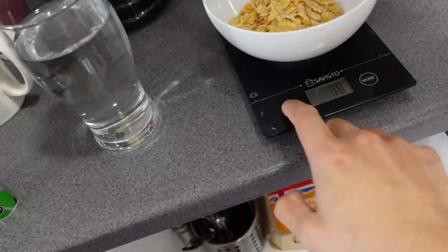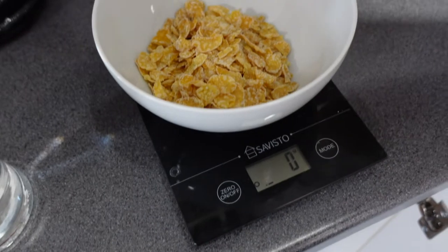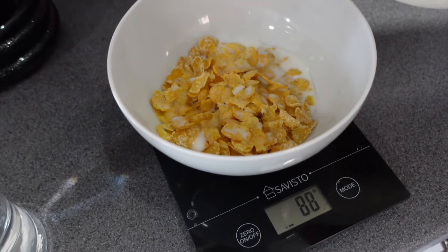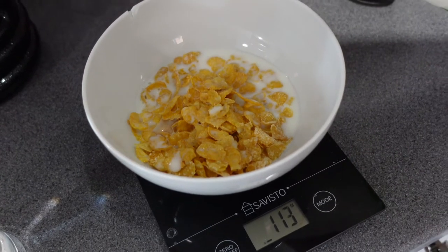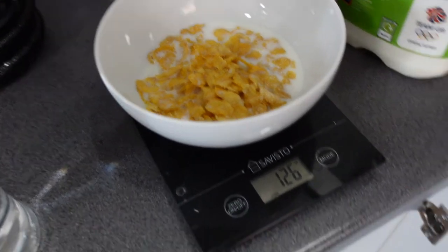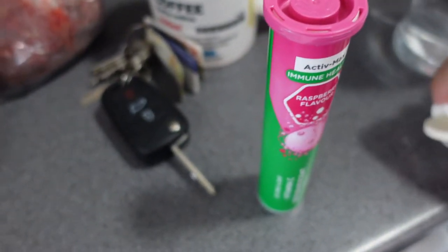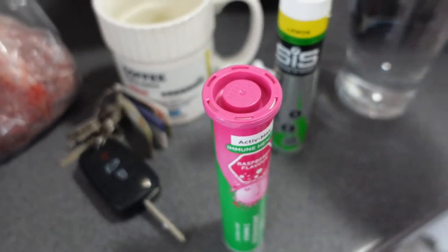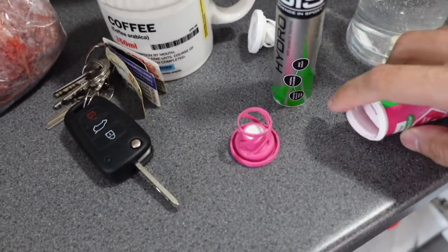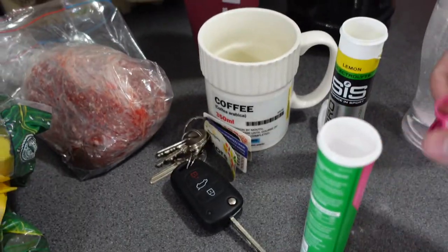And a bit of milk. Zero that again. Milk. Probably go about 30 grams for maybe 100. Nah. No. I'll go 120. Nah, that'll do. 126. Alright, milk done. Pop this open. Another one, and then that's the vitamin C. That's the hydration and the carbs taken care of.